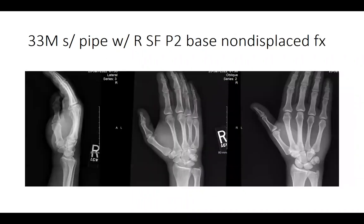Next patient is a 33-year-old male. We were consulted for a wound check on him from the ED. He dropped a pipe on his hand 3 days prior and suffered index finger and ring finger distal lacerations that were about 1 centimeter and sutured by the ED and washed out. And then 3 days later, they called us for this non-displaced right small finger P2 fracture. He was buddy taped for comfort.